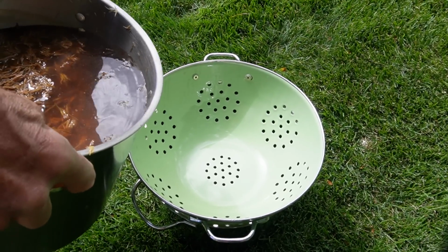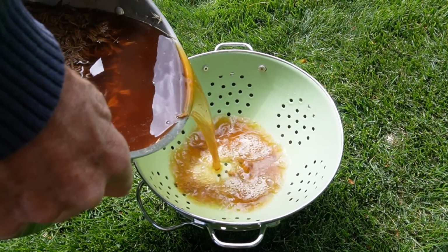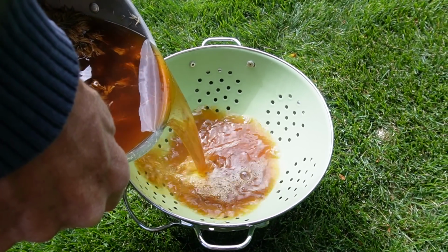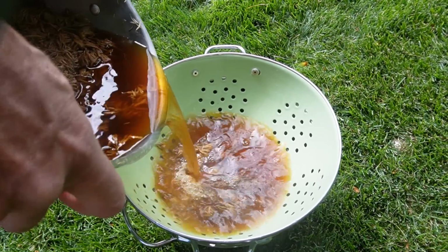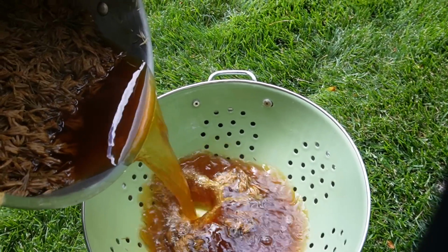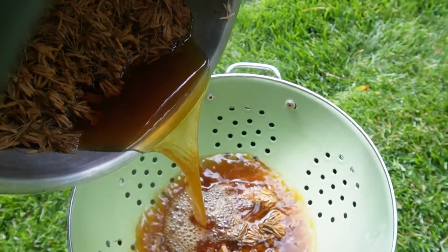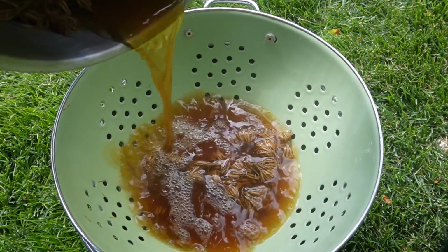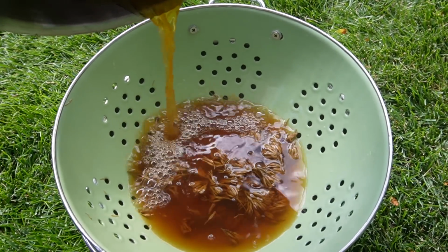Okay, so what we're doing now is we are straining. Take a look at the liquid, it's so pretty. We're straining it through a colander. And again, because this is just a plant, you don't have to use special equipment. And look at what's inside there. All the little blooms. And it smells so good. I forgot to tell you, or did I tell you, that rabbit brush smells like honey. I think it smells like honey.